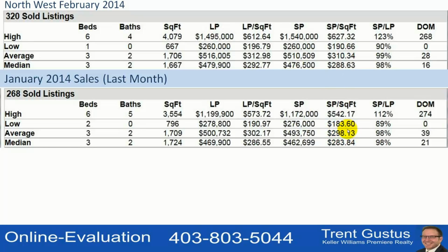That means our homes are selling for more money. The average sale price doesn't really mean that, because it doesn't necessarily always mean that homes are just selling for more money. Certainly a large sale in a month can increase the average sale price, but oftentimes it's the square footage price that changes and means a lot more, because often larger homes will sell for less per square foot, so the averages will come down a little bit.